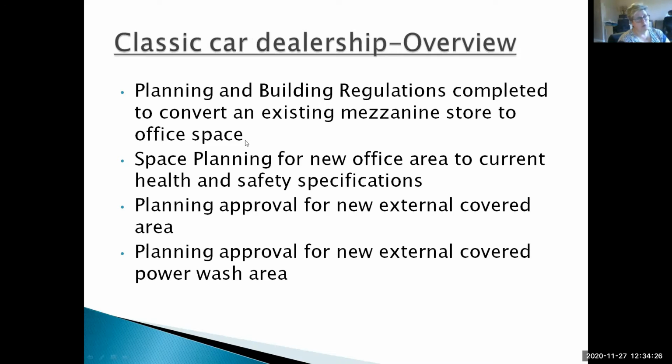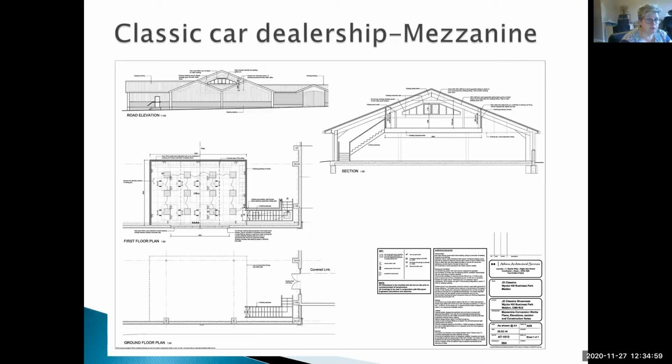So then, running through a classic car dealership that we've done in Malden. This particular element was to convert an existing mezzanine space, which was used as storage, into office area. And this basically was to put a new window in the side. Plus we had planning approval gained for an external covered area and an external power wash area. So just to run through, this drawing is showing the mezzanine floor that's been converted into office area for the building regs, showing lighting, sections, that sort of thing, and the basic construction.